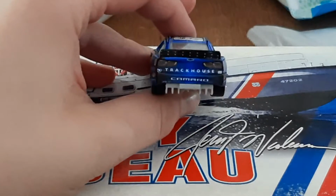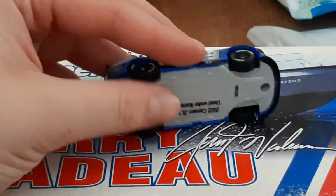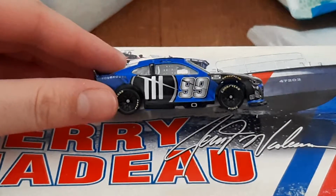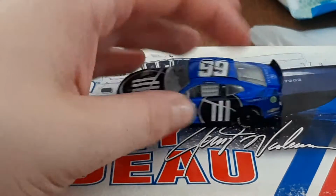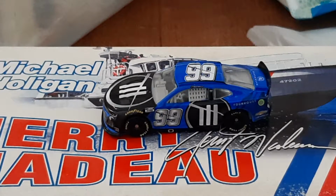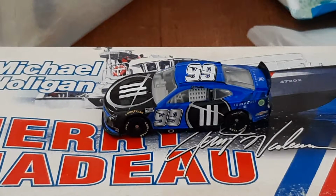But regardless, the point of the matter is he was rushed up because Carl Edwards retired. And then he gets tossed aside a couple years later, Erik Jones gets brought up, and then, of course, we all know what happened with him. He gets tossed aside for Christopher Bell. So who's Christopher Bell going to get tossed aside for?